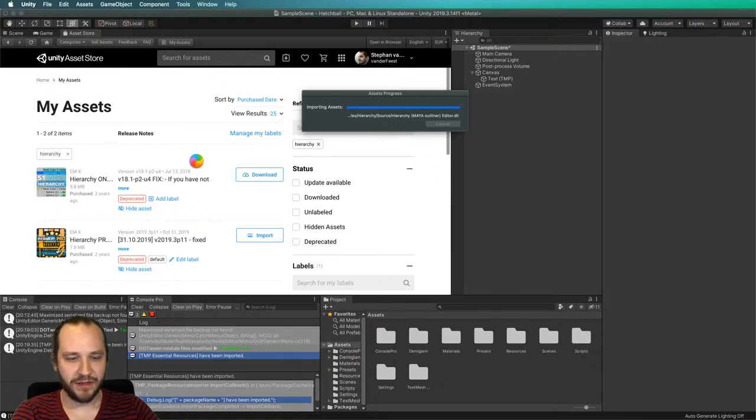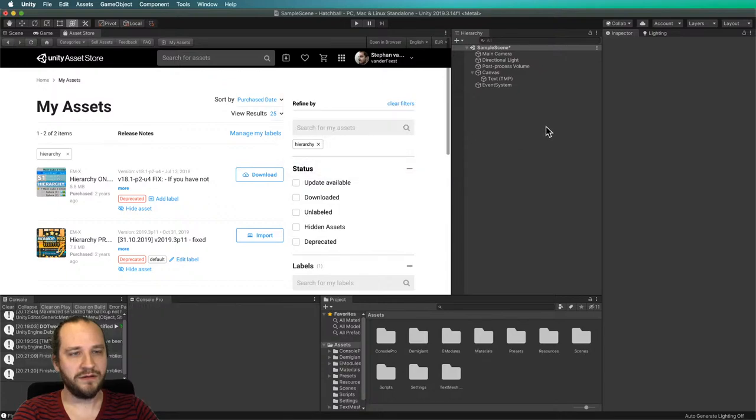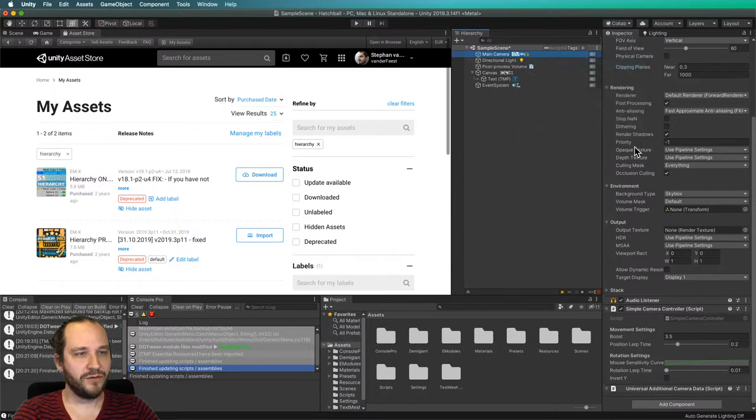Well, okay, so Hierarchy Pro actually adds a lot of buttons and a few options to the hierarchy view. For instance, you can enable or disable objects in the hierarchy view. You can see a list of all the components that are on an object. Say I've got an audio listener, I want to disable it. I don't have to click the camera, look for the audio listener and disable it there. I could just do that here.